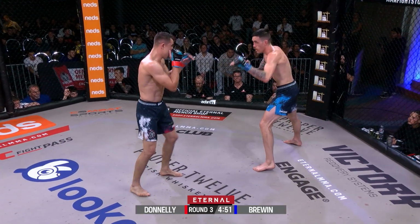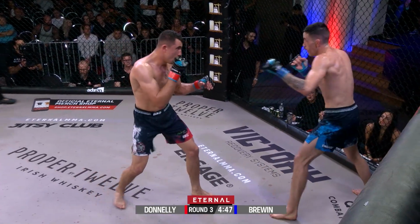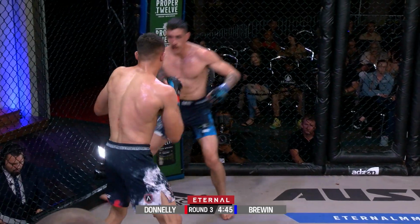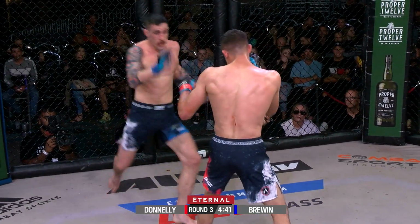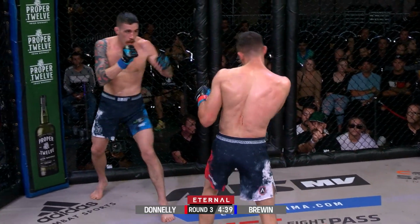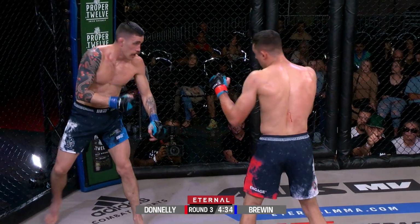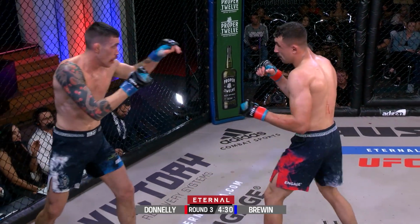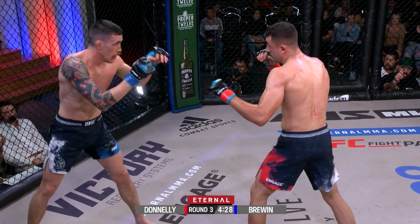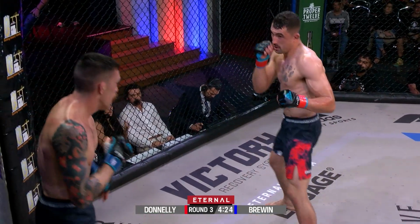Blake still looks sharp in the third round as he did in the first round with those hands. Oh, huge shots, and right above us, so you can hear how much power was behind that shot. Landed for Donnelly, that was massive. I really like how Blake's punches just come straight through perfectly. There's no tail with his elbows. They're just going straight and fast, and every single one that he lands is hard and stopping John Brewin in his tracks.